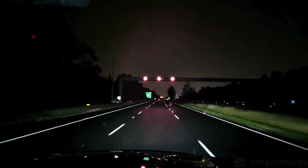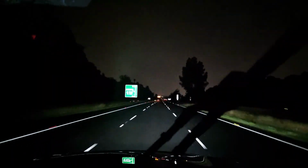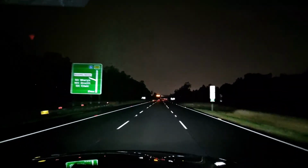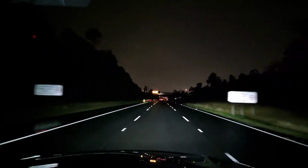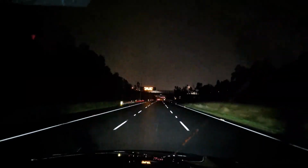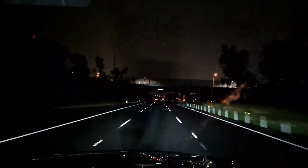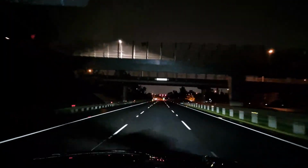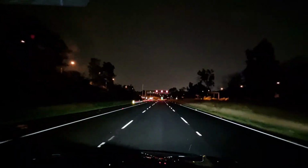tomorrow morning. I start work at 10 PM tonight, so that's why I'm leaving now. It's saying that I'm going to get to Central Station in 38 minutes. So at 9:47 my local time, it's saying that I'm going to get there, but I should probably get there a little bit earlier. So even with me looking around at the moment, my car's keeping me in my lane.